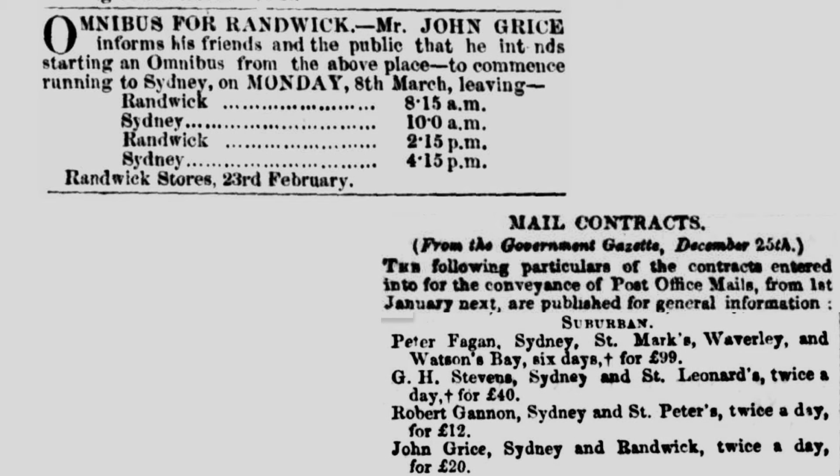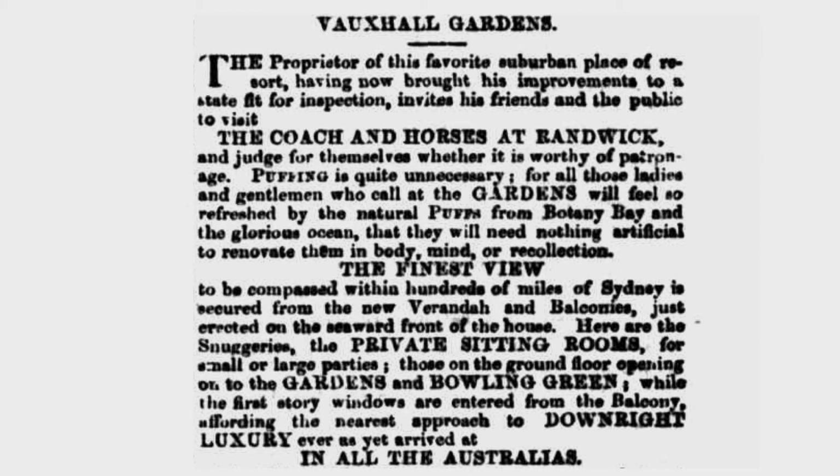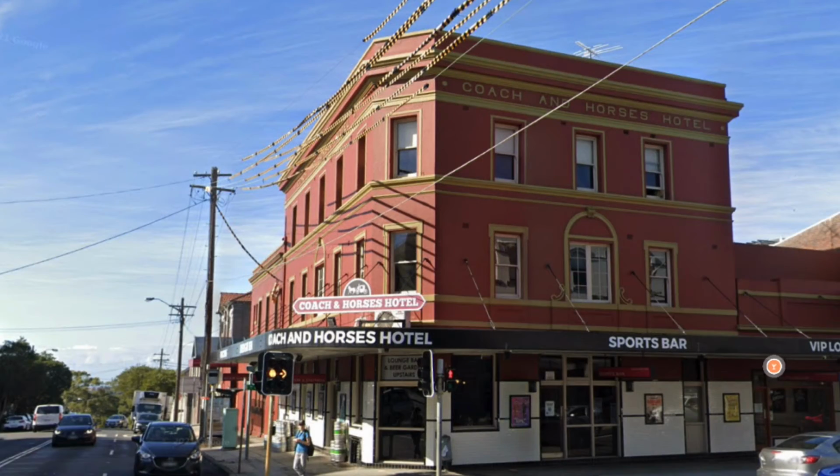From 1859, John Grice operated the first Randwick to Sydney horse omnibus and mail service. Grice's general store became the Coach and Horses Hotel. Adjacent to the hotel were pleasure gardens, which contained a bowling green, menagerie, swinging boats, skittle alleys, quoit grounds, croquet lawns, and a dancing room. Extensively added to, the hotel continues to operate today.